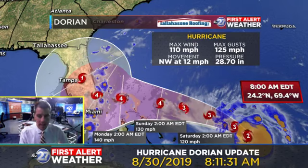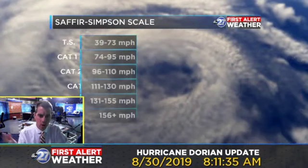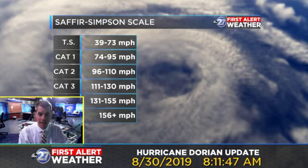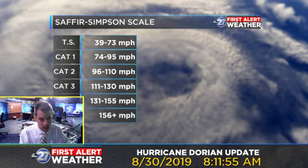Some models are starting to indicate heavy rainfall essentially up and down that entire I-95 corridor. So again, you see those max winds, 110 miles per hour. Here's the Saffir-Simpson scale. This is what we use to determine what strength hurricanes are. I'm blocking out Cat 4, Cat 5. That's 131 to 155, and that's also 156 plus. But it's at 110 right now. That is just below a Category 3. So 1 mile per hour more. We're going to get a Category 3 hurricane here later on in the day.